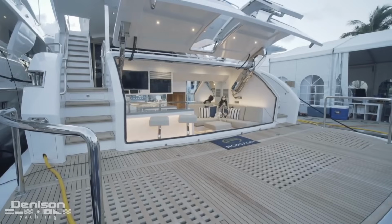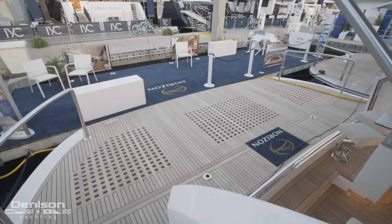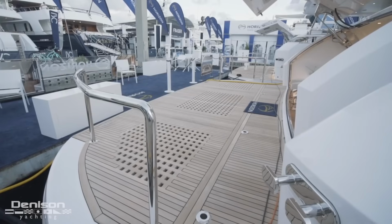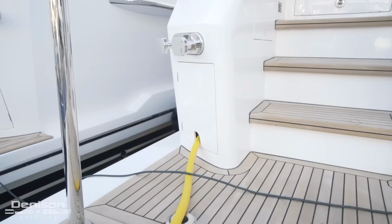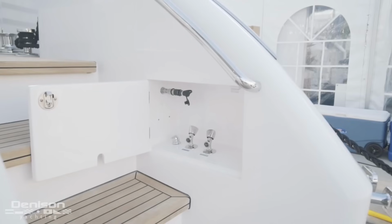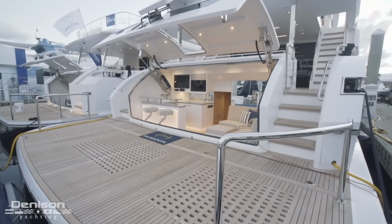Seeing as tender storage is up on the boat deck, hull 11 is all about getting you into the water, which is incredibly tempting when you have an unobstructed platform. To port and starboard are shore power connections, and to starboard are fresh and saltwater hookups. This brings us to our stunning beach club.